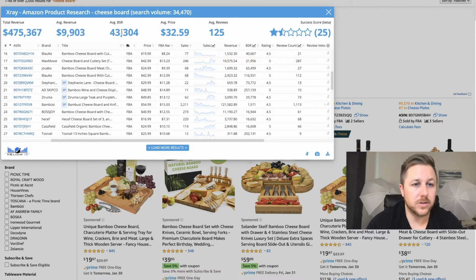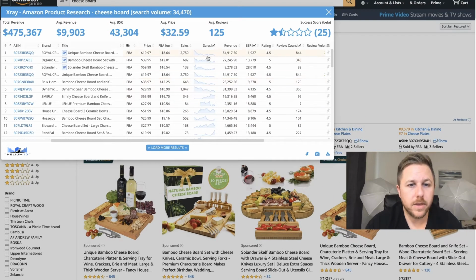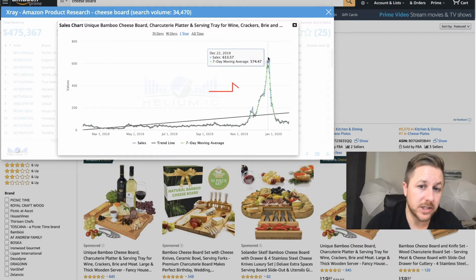I also look at the BSR. I want to make sure that it's under 50,000. Obviously it's at 43,000, so they are getting sales, but it is probably a combination of those top sellers with a couple thousand reviews. And then here, I look for seasonality. If it's seasonal, I'll click on the chart, and then I will go to the 1 year chart, and you could see, boom, it's a seasonal product.